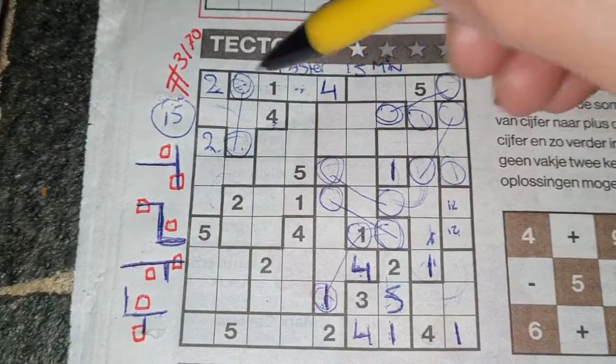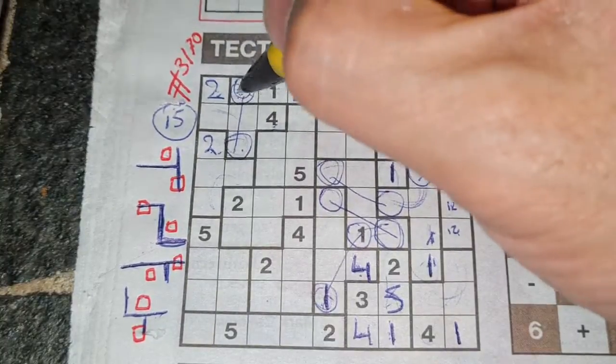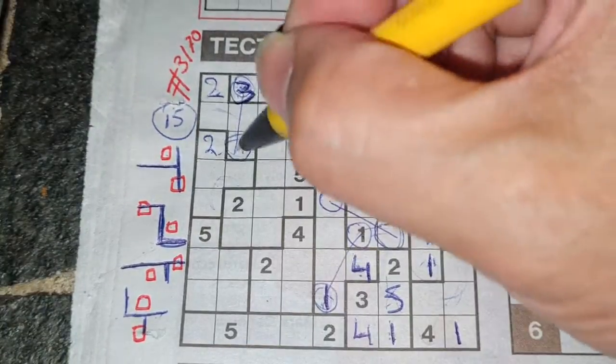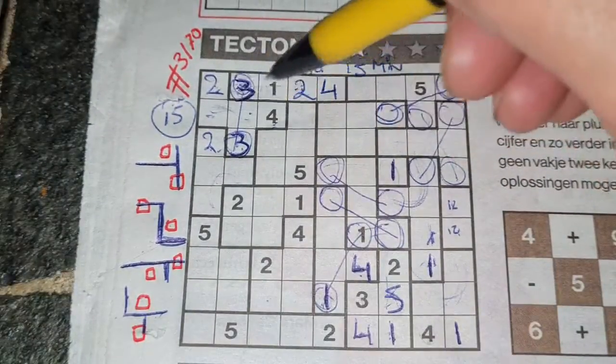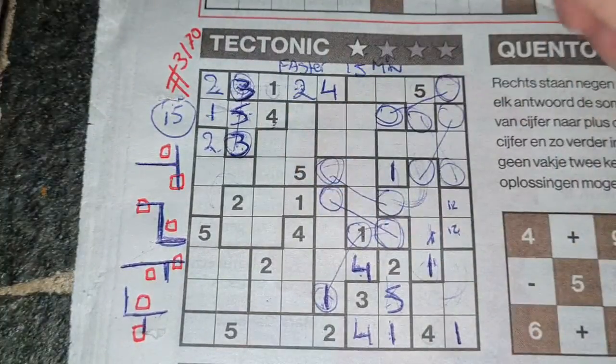2 numbers left, the 2 and the 3. We see here 2, no 2 there. 2 should be here, and the 3 goes there. And this box is connected with that box, should be also a 3. 2 numbers left in this area for the numbers 1 and 5. We see here 1, no 1 there. 1 should be here, and a 5 goes there.